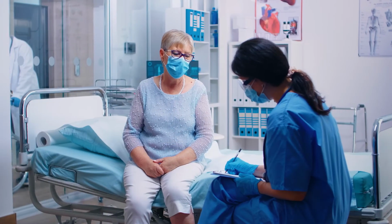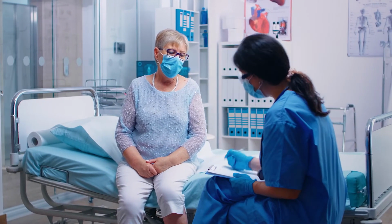Do you have a serious illness, or are you at risk of developing one? If so, it's important to think about what matters to you. Different people want different things, and what matters to you should guide decisions about your treatment plan. That includes any decisions about feeding tubes.